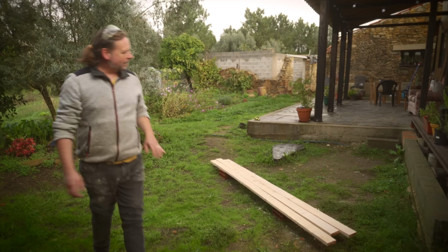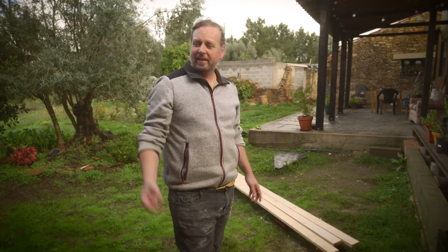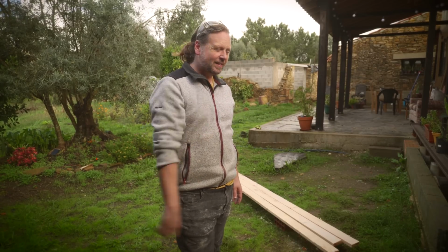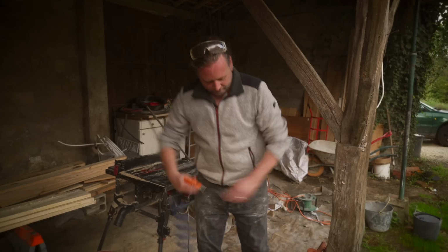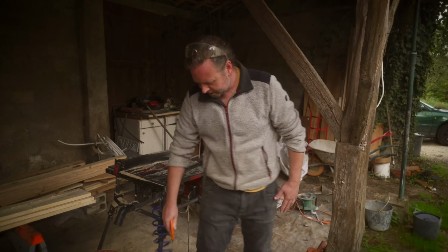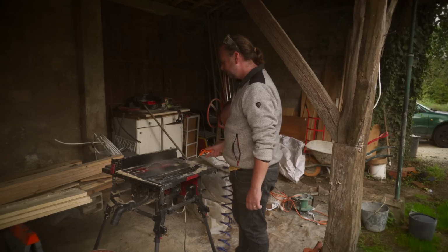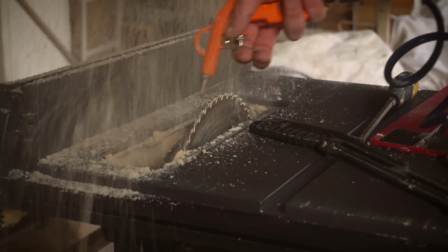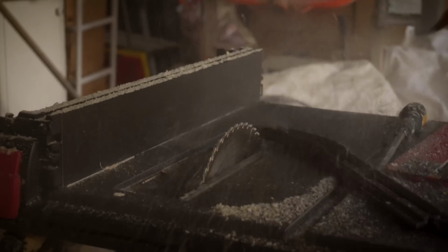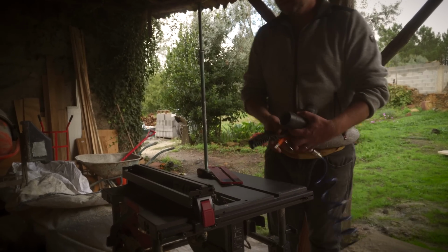Okay, so we've cut our bits. I'm going to give it a brush down because it's covered in sawdust, and I also need to clean my table saw because this wet sawdust literally solidifies inside and blocks everything up, so it's best to just clean it now. Yeah, it blocked up already. Okay, that's ready for another mission one day.